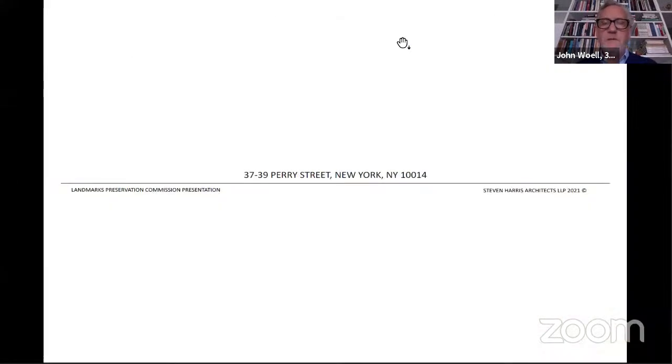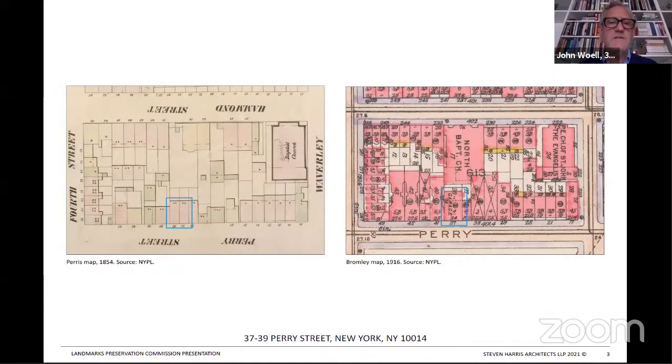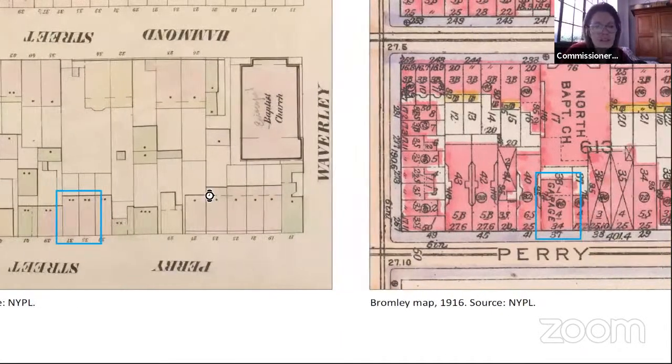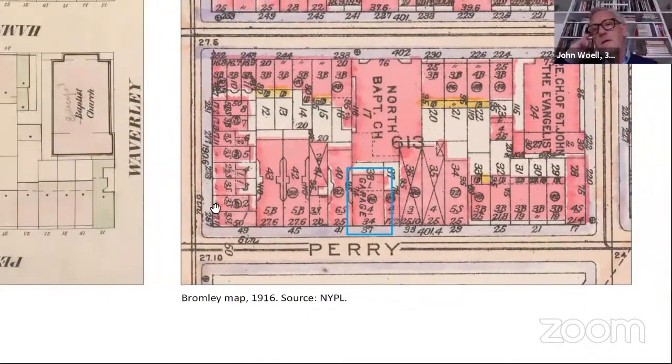I think the Bromley map shows the 3 houses in this terrace. Can you zoom in on that, please? Oh yeah, it's labeled as garage. Yeah, that's what I'm asking. And it looks like one, it's the one to the right, yeah. It looks like one lot rather than 2 lots.